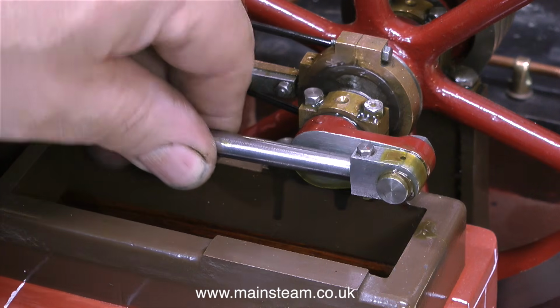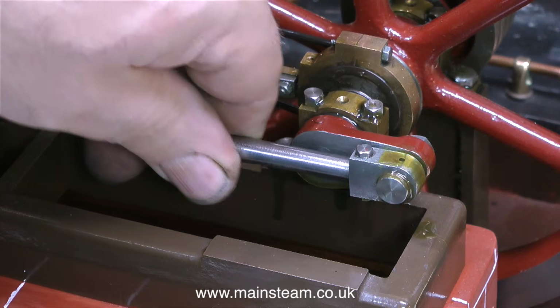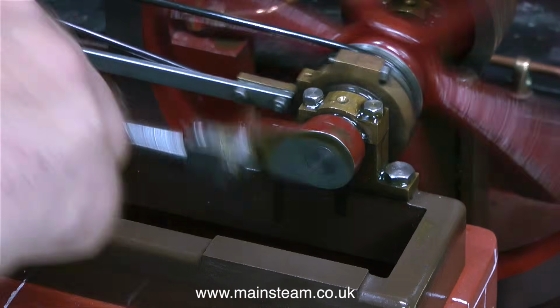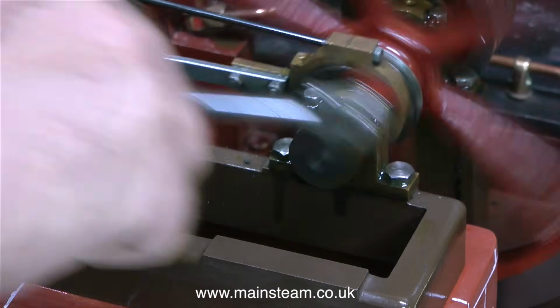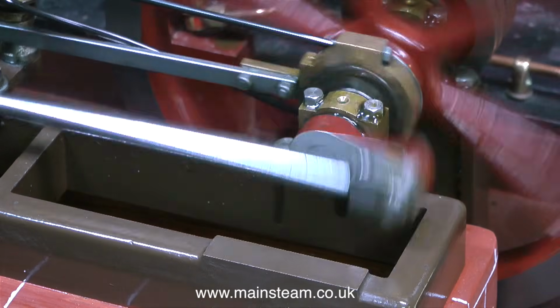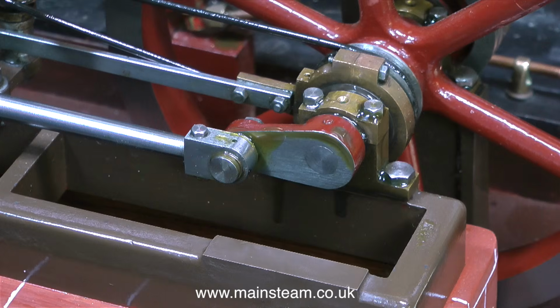There's quite a lot of side-to-side movement of the big end on the crank pin, and I can detect a slight clunk, not to be confused with the clunk as the pump pumps. Health and safety warning, you must never do this. This is really, really stupid. Never put your fingers anywhere near a steam engine whilst it's in motion. You can hear the knock now slowed the video down.